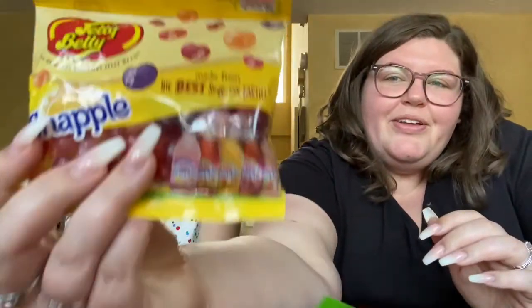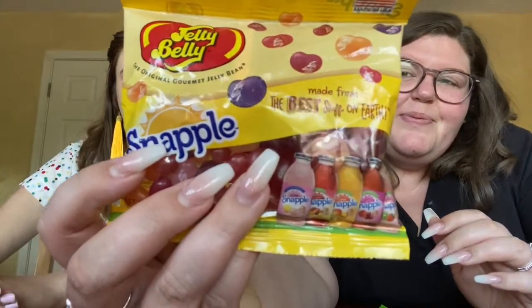Then we have Snapple, which is Fruit Punch, Mango Madness, Cranberry Raspberry, Pink Lemonade, and Kiwi Strawberry. They're not the tea ones. They're like the juice flavors.